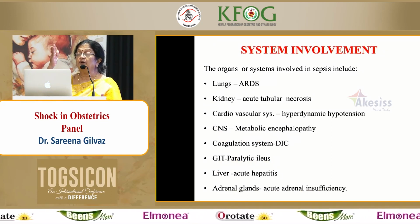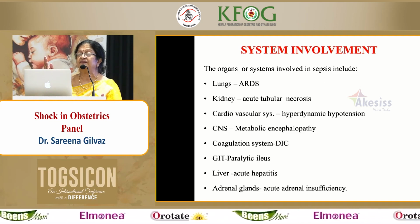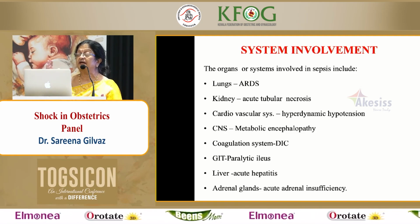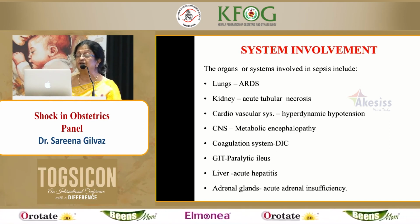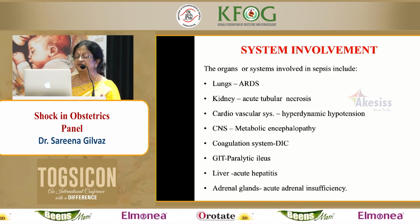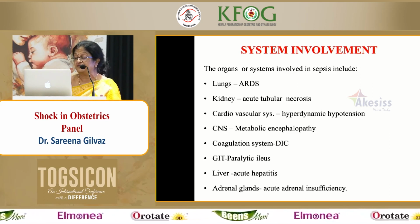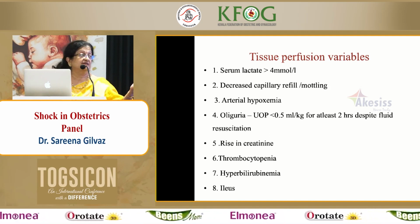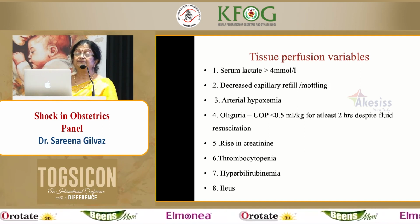These are all the organs that sepsis can affect. It can affect the lungs, she can have an ARDS. It can affect the kidneys with acute tubular necrosis. It can affect the cardiovascular system with hyperdynamic hypotension, CNS with metabolic encephalopathy. She can go in for a DIC, prolonged paralytic ileus, liver acute hepatitis, adrenals acute adrenal insufficiency. So with any 2 organs affected, she's gone in for severe sepsis. So, Dr. Ranjit, can you tell us more about tissue perfusion variables?